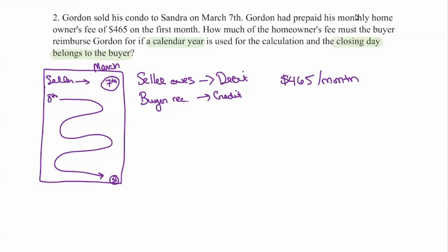Is that a smart idea? See, stuff like this is where I get a little tripped up. Okay, so think about it. $465 is supposed to last the whole month, and the buyer is supposed to have the 8th through the 31st. So if we put it into 7 days, how many of those days do you get? I'm thinking about the seller versus how much the buyer is supposed to be getting. And maybe think of it this way.